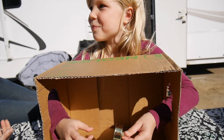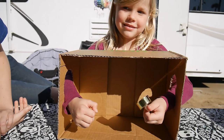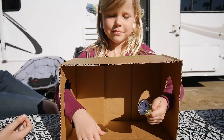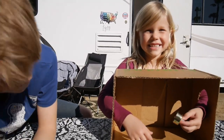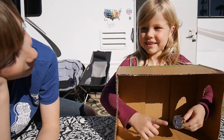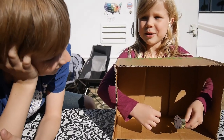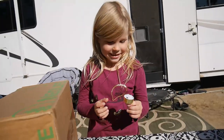Feels so weird. Is it a plant? No. It's so small. Is there another one? No. It's disgusting though. Can I eat this? Yeah, you can if you want to. Is it a pickle? No. It's strawberry. What?